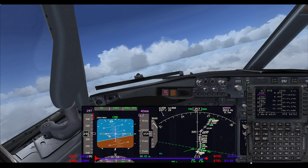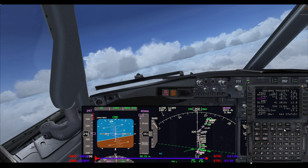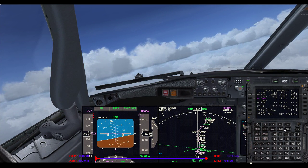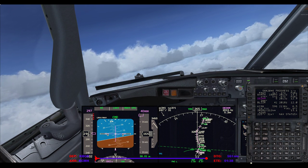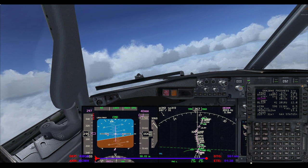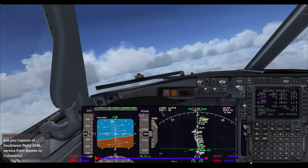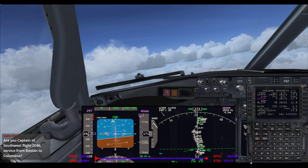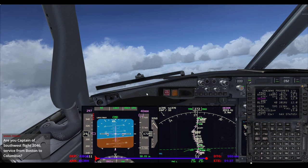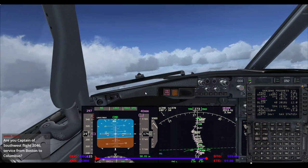Let's see. Computer says 2138 Zulu for arrival. That's 3:38 my time, which is just about an hour and a half. So not too bad at all. Got a little bit of time to chill, but we'll be descending pretty soon. So stick around. Just about to hit flight level 180.